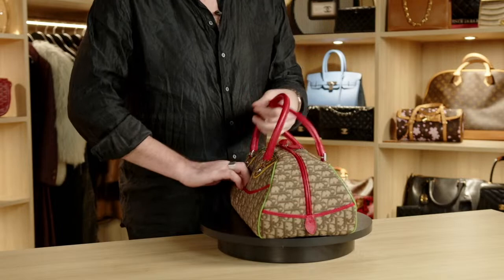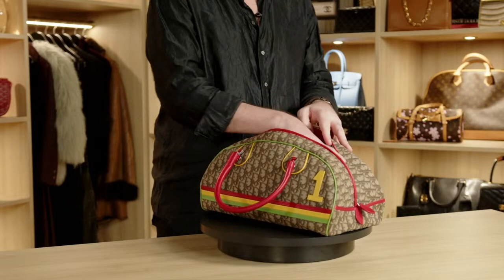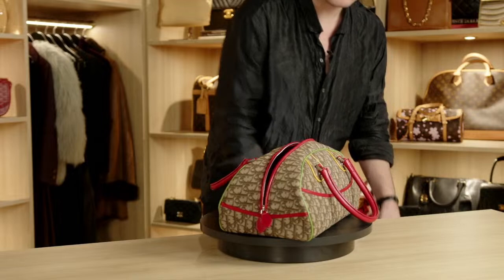You're not gonna believe it. It's only $1,250. This is a Galliano era. It's so rare. You won't find these anymore, especially in this condition. What goes around comes around. Are you gonna find it in this amazing of condition? And guess what? It comes with the original Christian Dior dust bag. I know, right? Iconic.